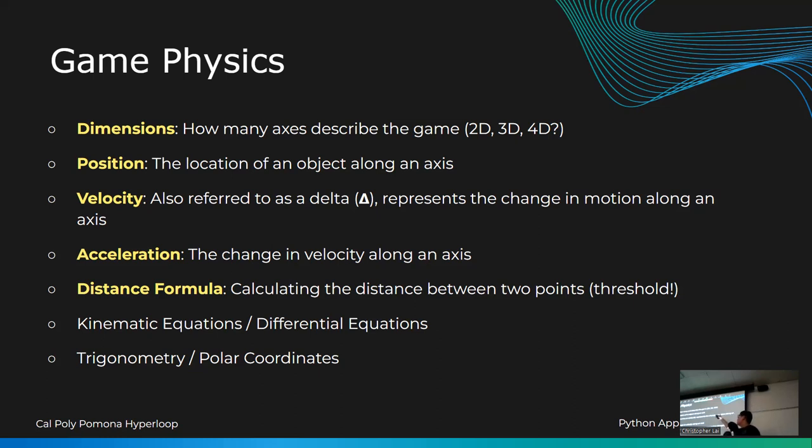You have 2D games, you have 3D games, you even have 4D games sometimes, which is interesting because it's not a dimension we can perceive. But there are games in 4D that play with time and stuff. It's like pseudo 4D. Position is the location of an object along an axis. So a number like 320 to describe the location of the object along the x-axis would be that. And let's say 320 along the y-axis would be the location of the object on the y-axis.